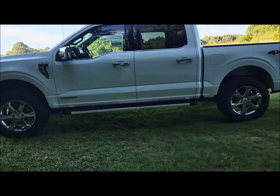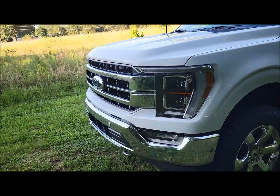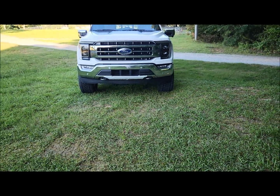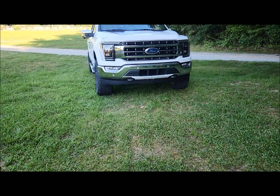It's just a far better looking truck than, to me, the Ram. I'm just telling you, the outside of the Rams just don't look that great. If you get the Limited, the highest trim line of the Ram, it looks okay. But I just have an eye for the Ford a little more.